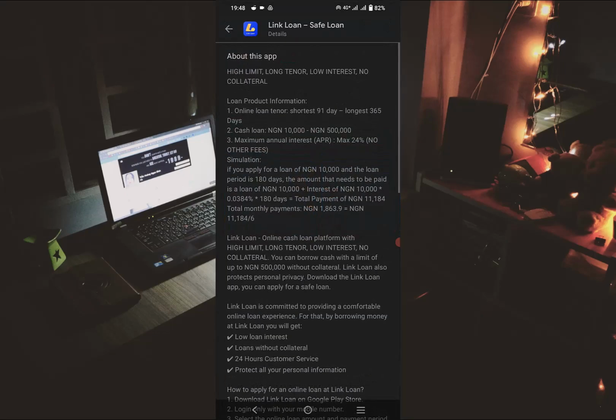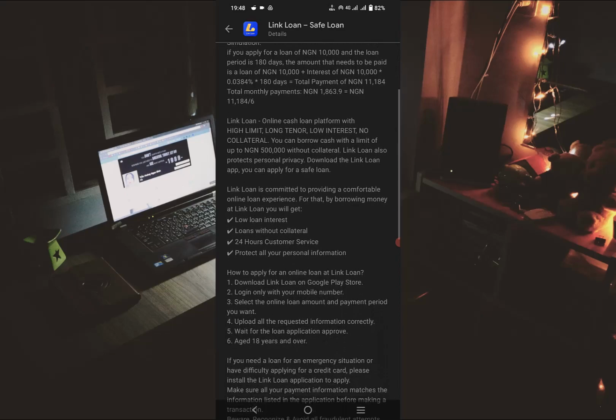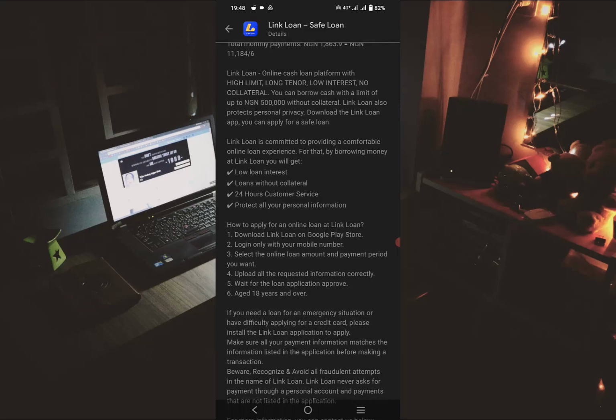So you can actually just pick from the low interest loan platform, which is Link Loan, and you can get a loan of 10,000 naira, and the interest for that will be just 1,863 naira from this Link Loan specifically. So you can walk through the whole platform and see how it goes. Low interest rate, loan without collateral, 24-hour customer support, and they protect all your personal information, which I'm very sure is very important to you.